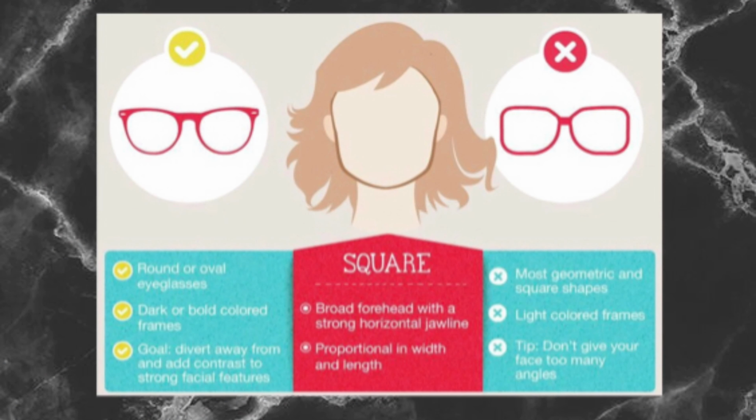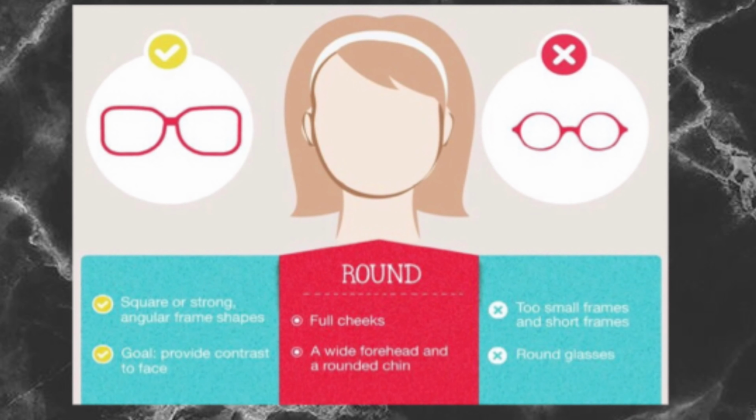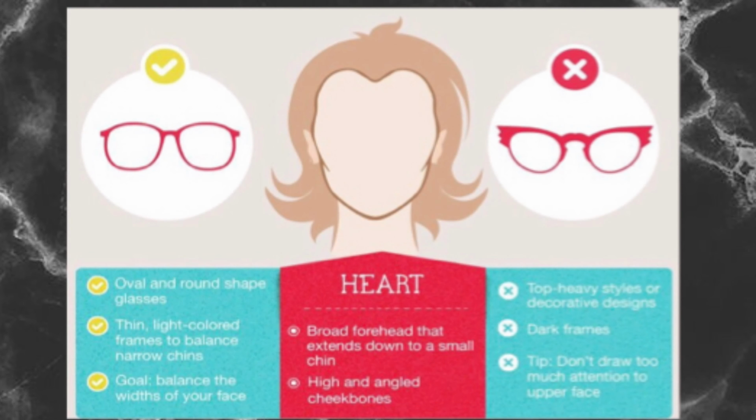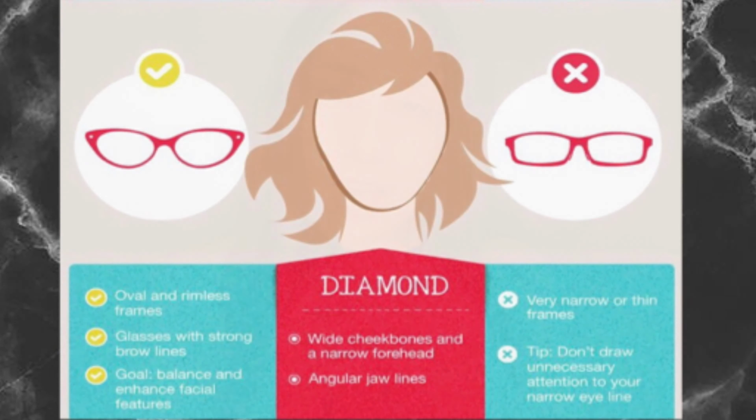So to not make this video like 20 minutes long, I am going to put little images and pictures of which glasses fit your face depending on what type of face you have. Think, you know what, I don't like those glasses, I like another pair better, and those are not recommended for you, who cares? If you like them, go ahead and rock them, okay?